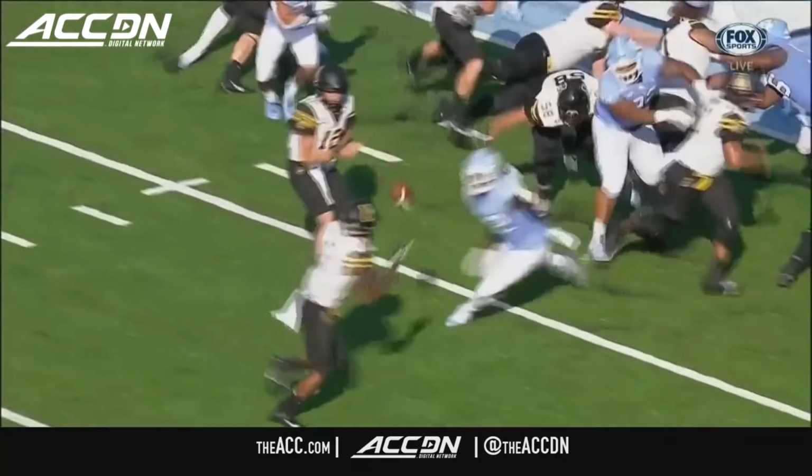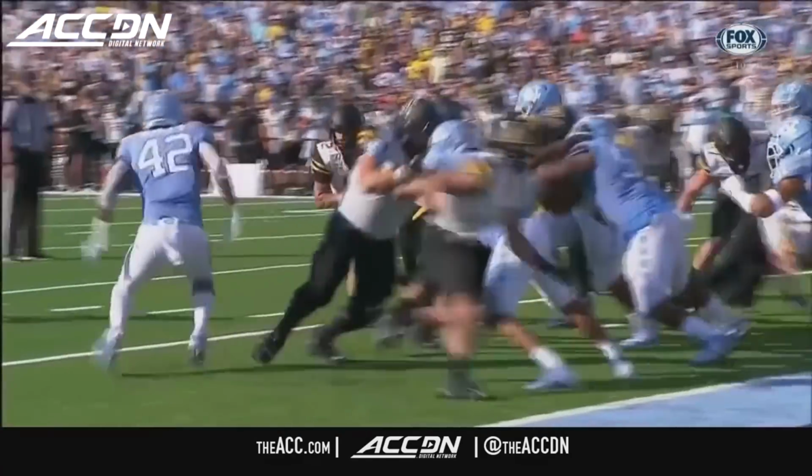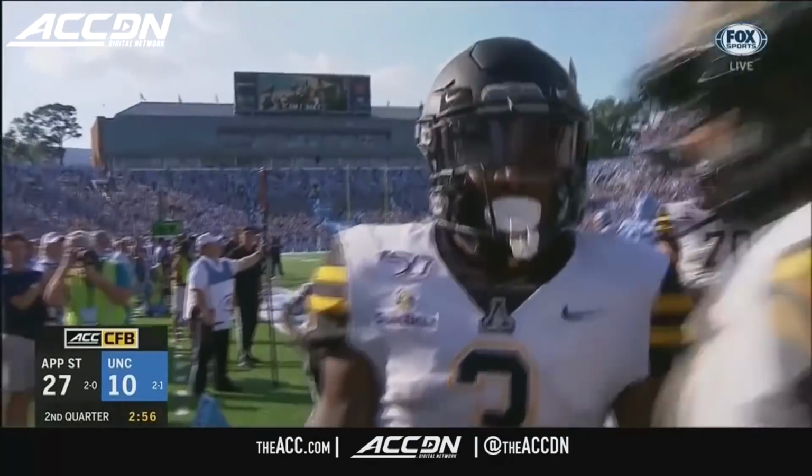Passing touchdown of this game and his 6th of the season, untouched and into the end zone for the Mountaineers on the pitch from Thomas. 27-10 late in the second in Chapel Hill.